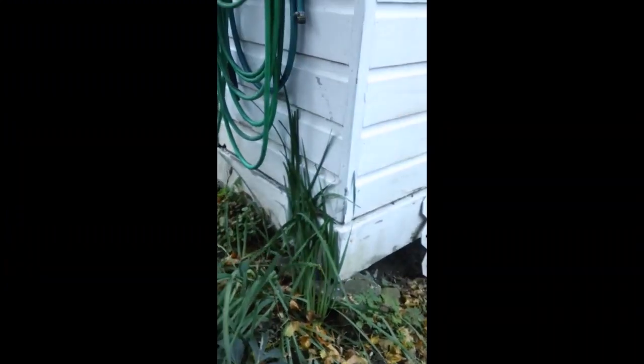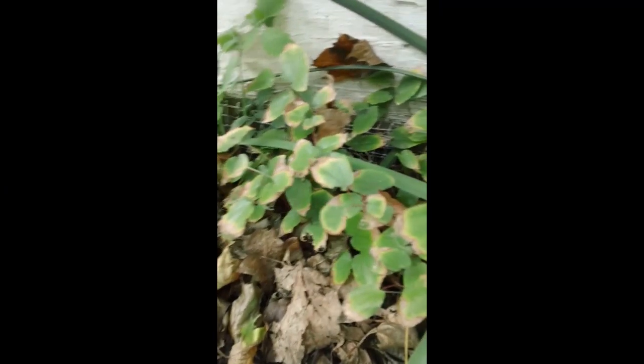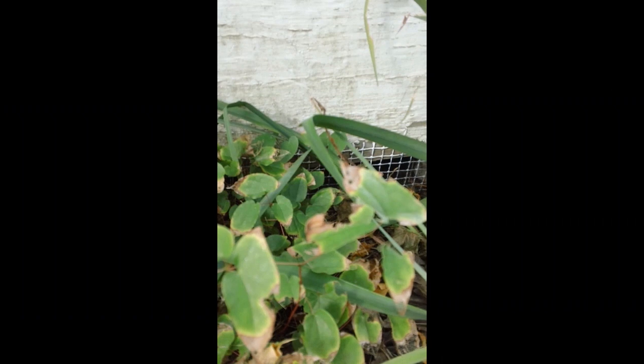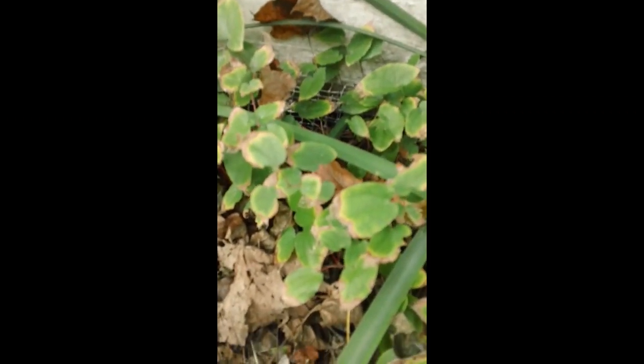And I think the last native specimen I have right here is this bishop's cap, Epimedium something. That blooms very early in the spring, and I believe it's a little white flower. It's very sweet. But I love the foliage on it. It's such a unique shape, almost like a begonia shape.